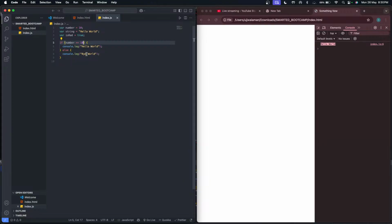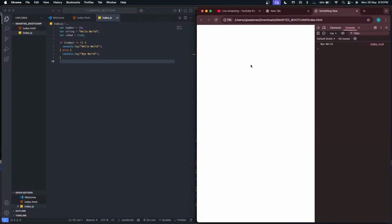So let's say we change the number to 5, which is not our variable here. So the number variable right here stores 10, but we are saying if number equal to 5, is it equal to 5? No. So what should be printed? Bye world. We hit save, we hit refresh, and you see it changes to bye world.